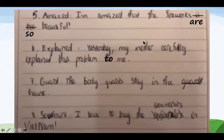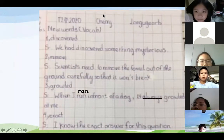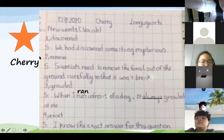Zhang, what about you? What's your answer? Keychains. Keychains, perfect. Well done. We can buy cute little keychains. Maybe they'd even have the Vietnamese flag on them. Okay, moving ahead. The next homework that I thought was very impressive is Cherry's. Well done, Cherry.